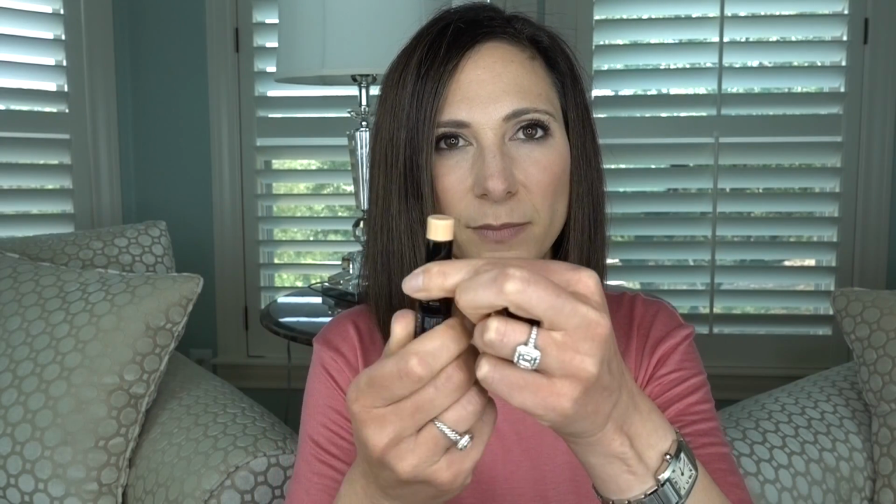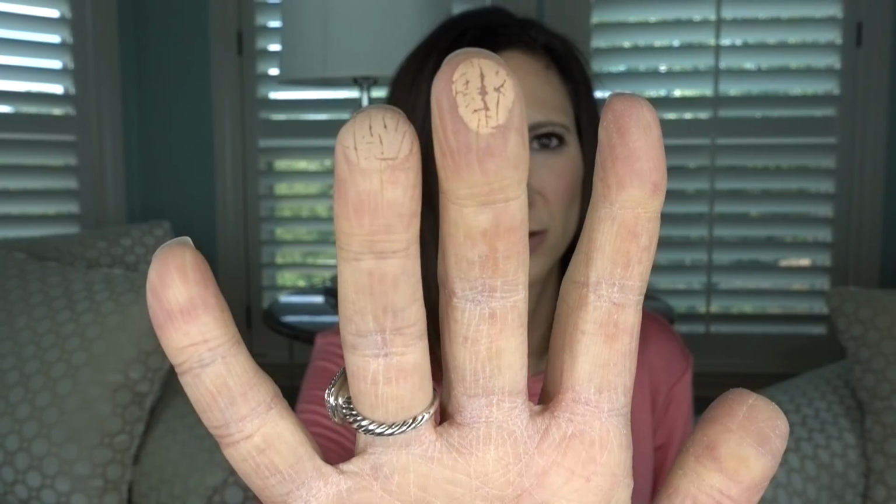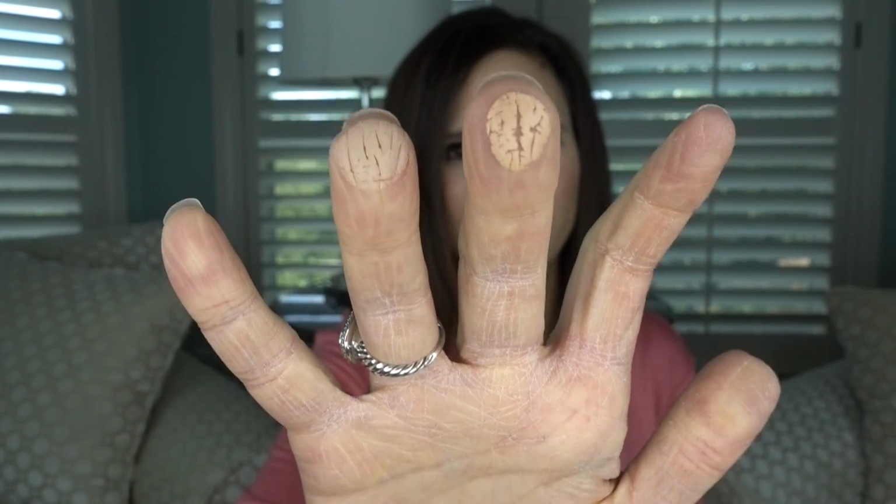You may not be able to pick that up on the camera, but the concealer comes in this little stick. You just twist it up and down. And when you test it for consistency against the Clé de Peau, they are very, very similar in consistency. I'm gonna put one on one finger and one on the other, and you're gonna see that when you swatch them on the fingers, this one is the Shiseido, this one is the Clé de Peau. You see they're different shades, but you might even be able to see that they have a very similar consistency. And when you sheer them out on the skin, they both feel super duper similar.